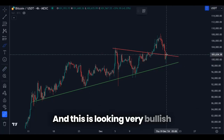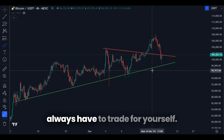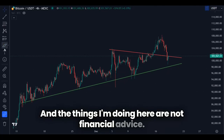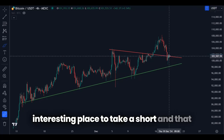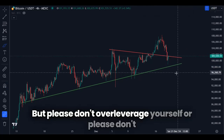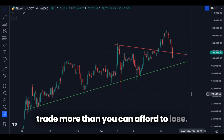And this is looking very bullish if you want to trade this. So keep in mind that you always have to trade for yourself, and the things I'm doing here are not financial advice. So this could of course be a very interesting place to take a short, and you have to aim for lower targets again. But please don't over leverage yourself, or please don't trade more than you can afford to lose.